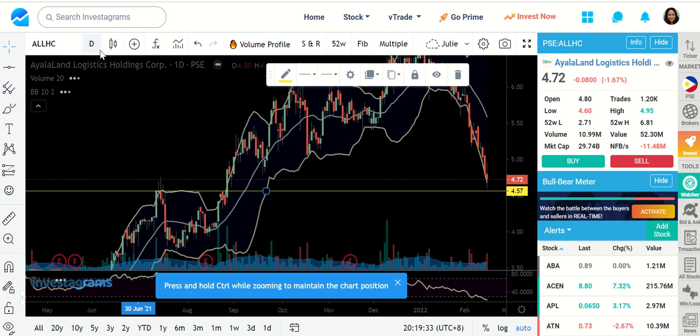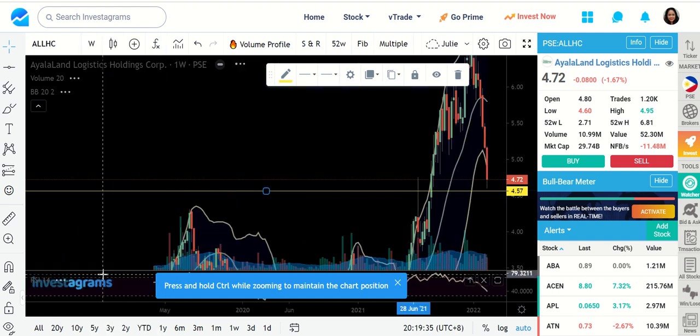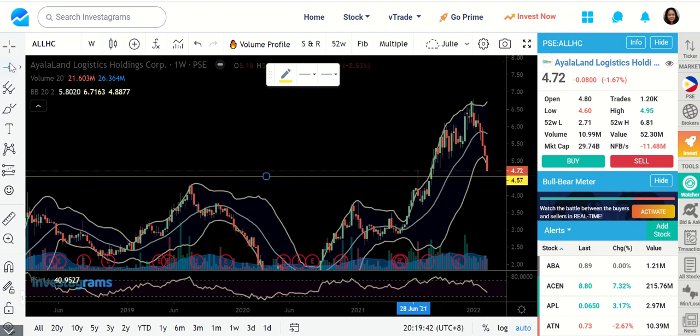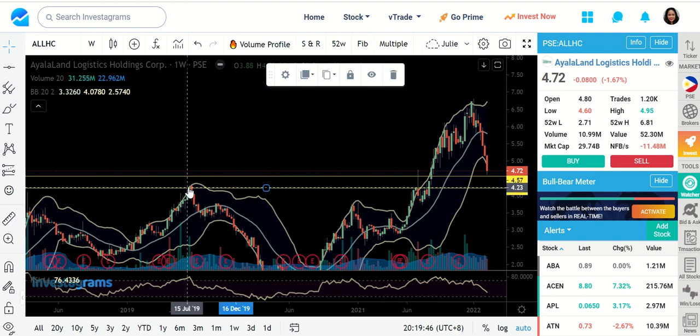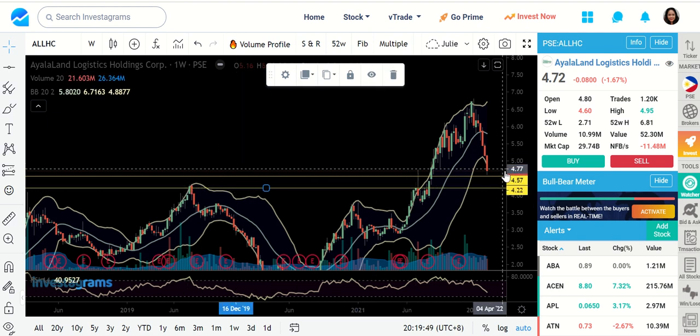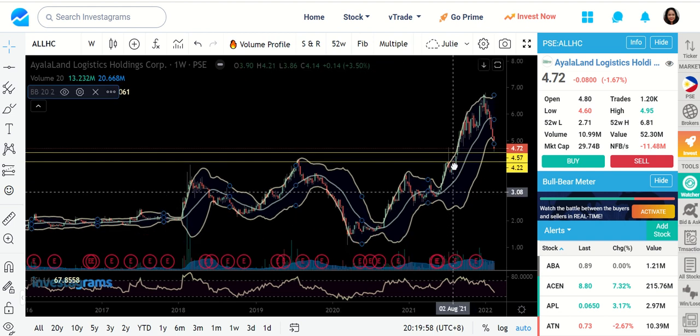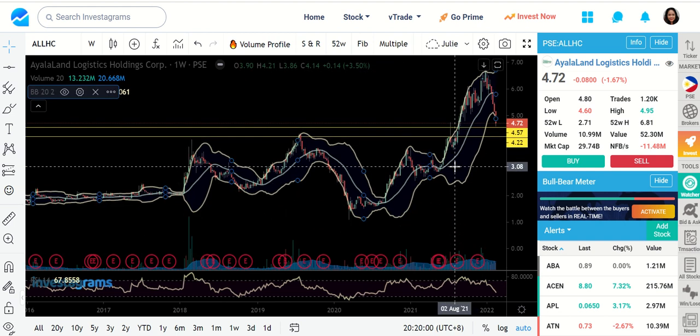And let's try to see a weekly chart so it's cleaner. Yeah, and the selling pressure is still high. One more downwards here. This is another area of support because of this and because of this. So if it breaks 457, next drop could be 422. Okay, so if you find this cheap, wait, because I think you can get this at a much cheaper level. So that's Ayala Land Logistics Holdings.